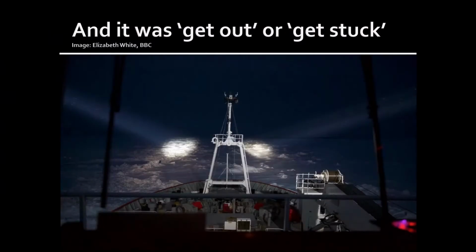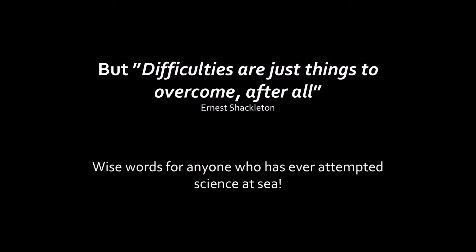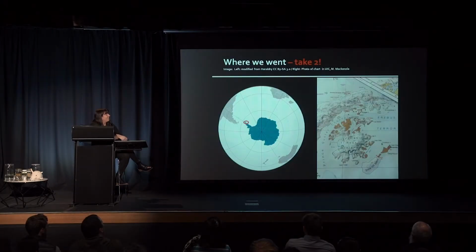So it was get out or get stuck, as you can tell from this night shot here, completely surrounded by ice. Very frustrating, but also a very good decision. And as the great man himself once said, difficulties are just things to overcome after all. So where we went, take 2.